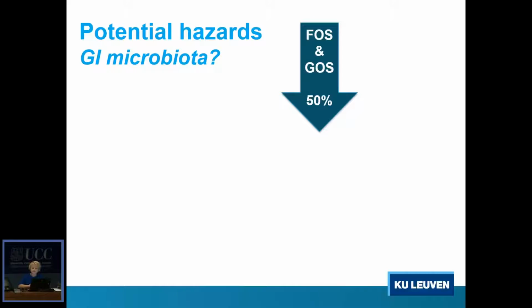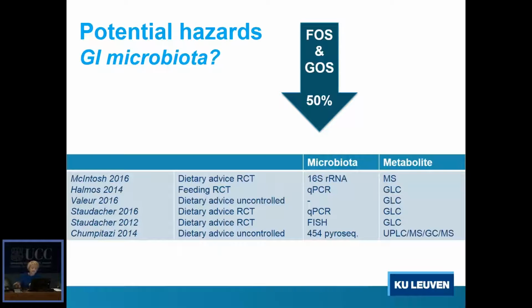When we follow the low FODMAP diet, because we're restricting the fructooligosaccharides and galactooligosaccharides, we often reduce these oligosaccharides by at least 50%. Now, these oligosaccharides are actually natural prebiotics for us, so it's likely that a potential hazard of following the low FODMAP diet could be the effects on the GI microbiota. In the last few years, because of this, it's really nice that most studies now are analysing for these effects. So this is just a snapshot of the 6 key studies that have now, using a variety of different methods and trial designs, shown us results on the microbiota and metabolites.